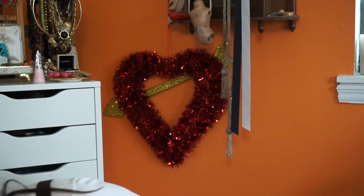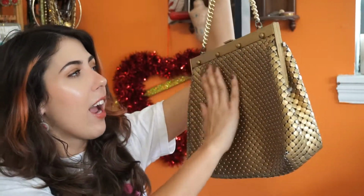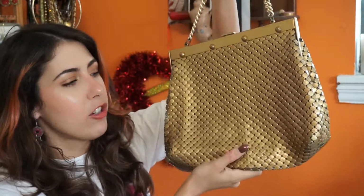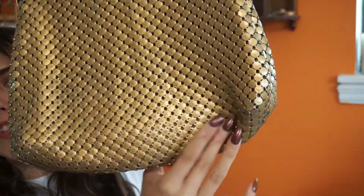And then I'll show you another bag. This one I just picked up at the flea market. This I picked up for $3. It is a Whiting & Davis, and it is a huge one. I like how large the hammered metal is because, you know, they do the iconic mesh that's sometimes in a lot smaller of a scale. It is in great shape outside of just some wear here along the bottom.